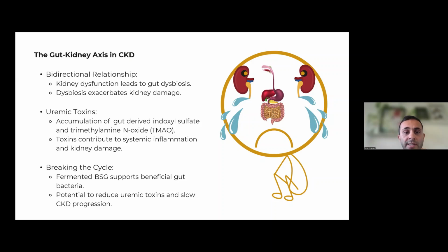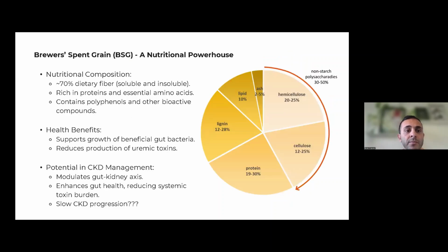Although the research is still in its early stages, the potential for BSG to modulate this gut-kidney axis offers a promising avenue for managing this disease. BSG is the primary byproduct of the brewing industry. What many may not realize is that this byproduct is packed with nutritional value.